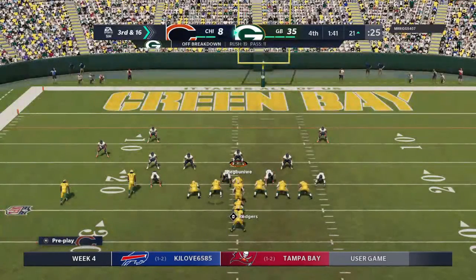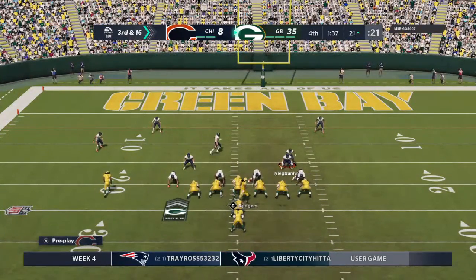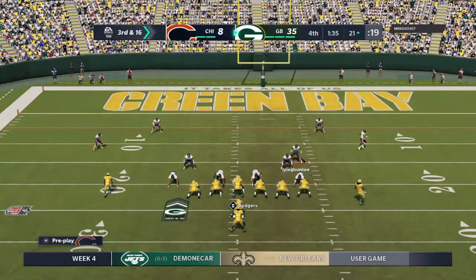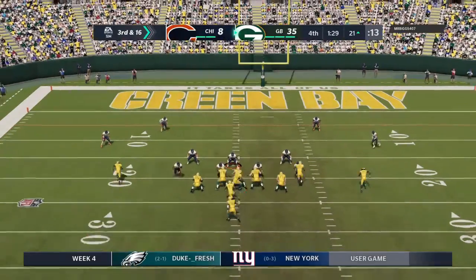Right here, right here. Roll right! Roll right! Twist! 45. Hey, take 26. I'm coming for you, son.